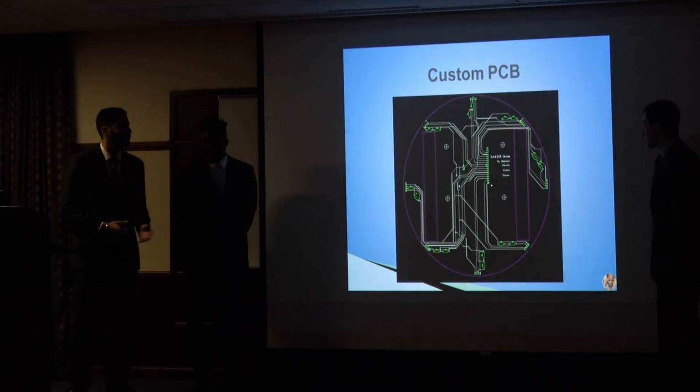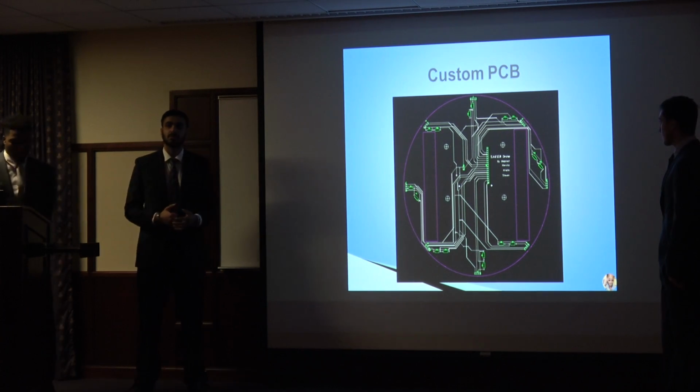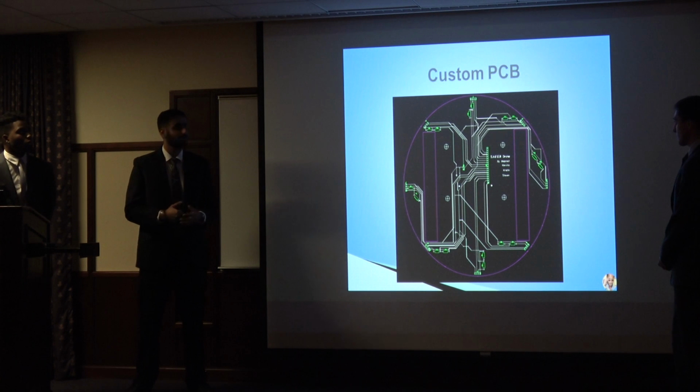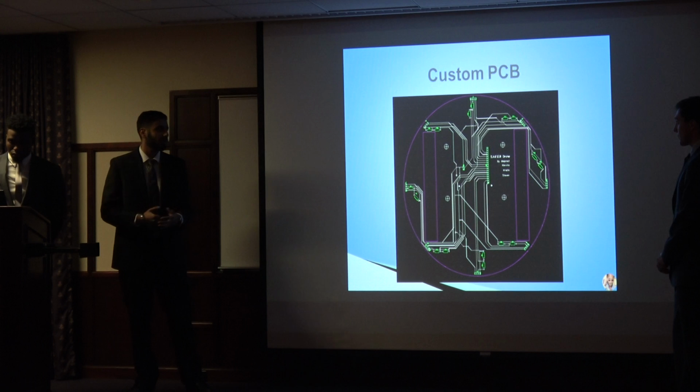So as mentioned earlier, we designed a custom PCB for our project. The goal of the PCB is to facilitate mounting and wiring of the system. We want to create a solution that is easy to mount so that a user can apply this to the drone without having to drill any holes in their system.